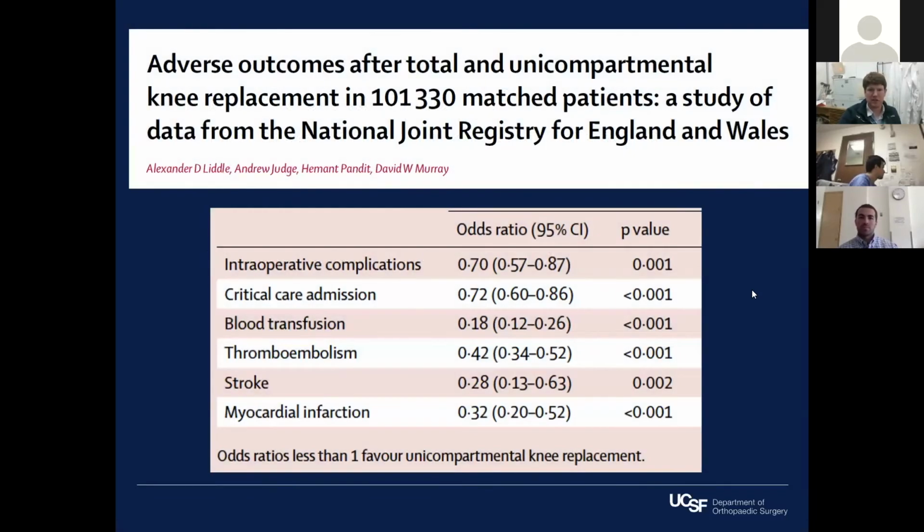This is looking at all of the complications that can happen after a partial compared to a total. So this odds ratio is comparing unis versus total. Less than 1 is going to favor a uni. And you can see pretty much all the serious complications are favoring uni. Understanding that these are matched, but it's not a randomized control trial. So there may be some selection bias here in terms of which surgery the patients got.